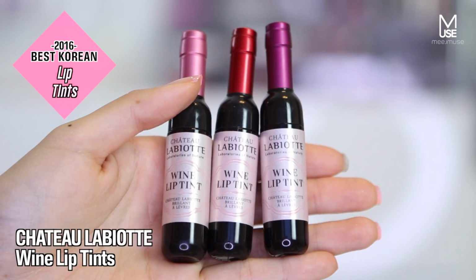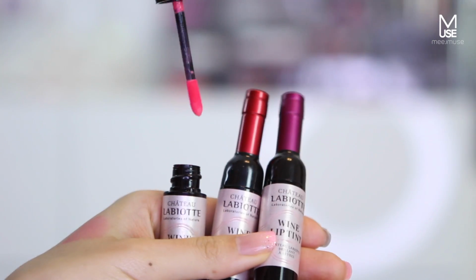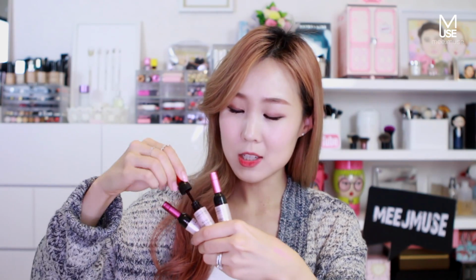Of course, we can't go by without talking about the Chateau Labiotte wine lip tints. They're so cute. I think they were just really innovative with the whole wine idea for us girls to love carrying around and using. How cute is it? Like these mini wine bottles. I love the pigmentation and the formula on top of it as well. Like seriously, look at that. And it has a great jellyish, yummy taste as well. It just appeals to all of our senses. So definitely the wine tints as well.